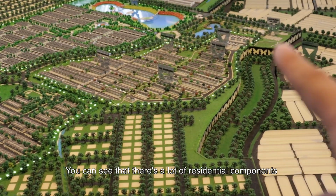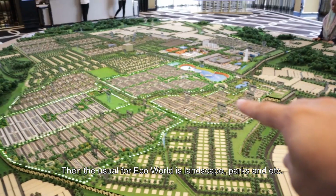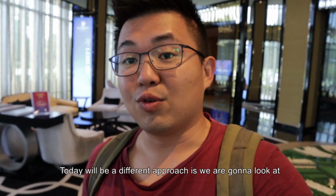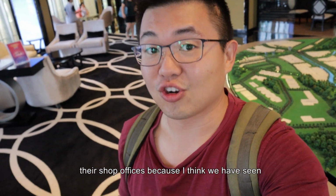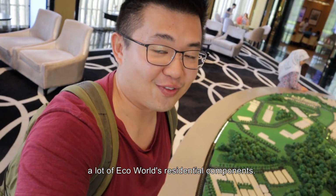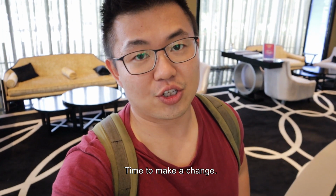Okay? You can see that there's a lot of residential components. Then the usual signature for Ecoworld is the landscape, the parks and things like that. But today a different approach is we are going to look at their shop lots, their shop offices, because I think we have seen a lot of Ecoworld's residential components really, so they have to make a change, right?